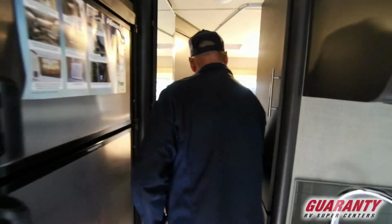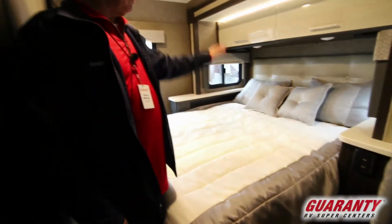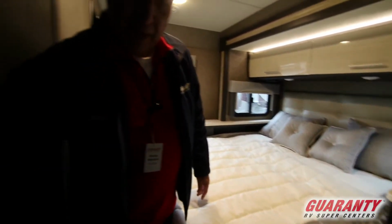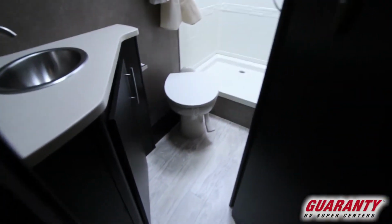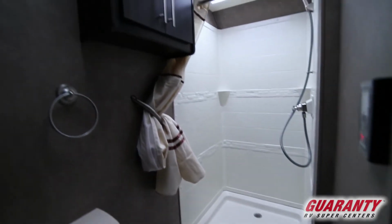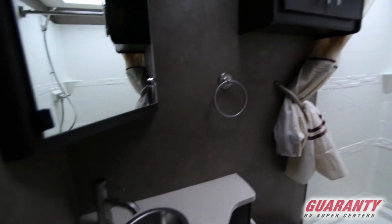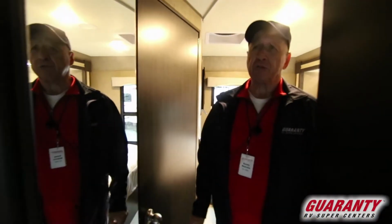And as we walk to the bedroom, you have a queen island bed that you can walk around. Nice cabinets above that. And here to the right, you have a nice shower with a commode. You have lots of cabinets for storage for your toothbrush, whatever you need. But anyhow, very, very nice coach.